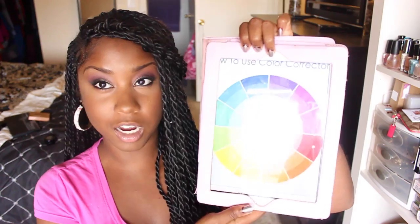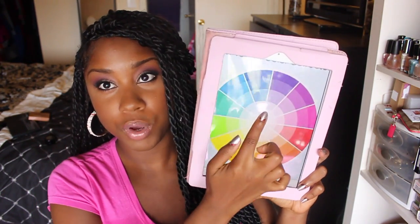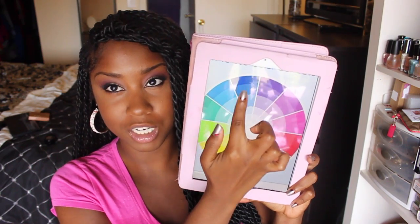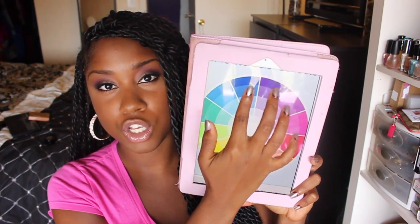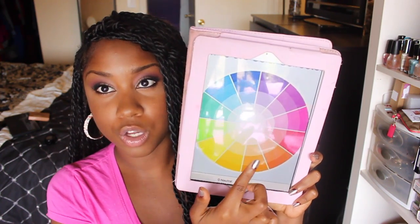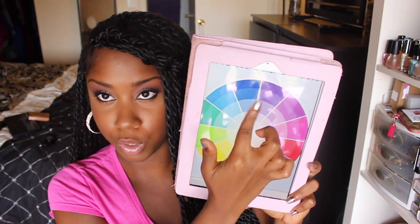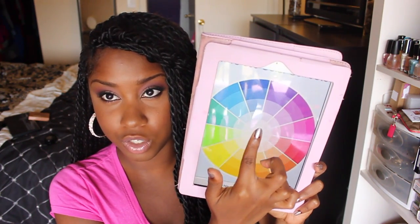So this is the color wheel right here. Now, how color corrector works is we usually have a purplish bluish undertone to our skin. So when you're using a color corrector, you want what's opposite of that. So that orange is going to neutralize that purplish bluish undertone on our skin and give us a neutral color.